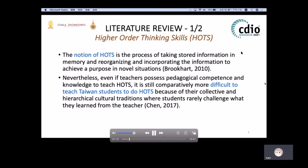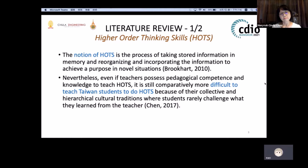Literature review of higher order thinking skills. The notion of HOTS is the process of taking stored information in memory and reorganizing and incorporating the information to achieve a purpose of novel or real-world situations. English teaching methods traditionally used in Taiwan tend to emphasize lower order thinking skills. Students are taught deductively with isolated lectures on vocabulary and grammar points. Even if teachers possess competence and knowledge to teach thinking skills, it is still difficult to teach Taiwan students to do HOTS because of their cultural traditions where students rarely challenge what they learn from the teacher.